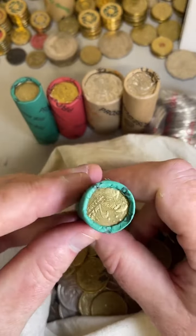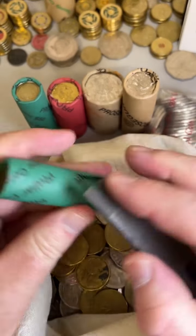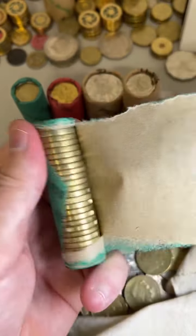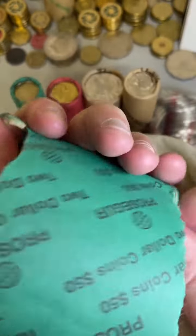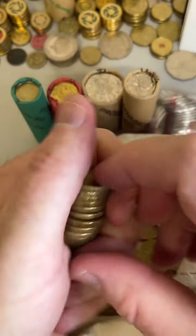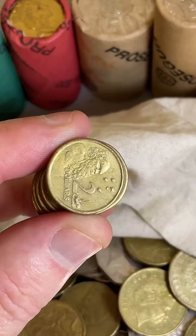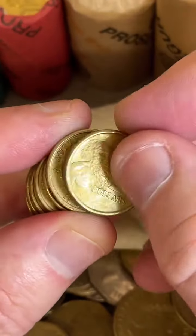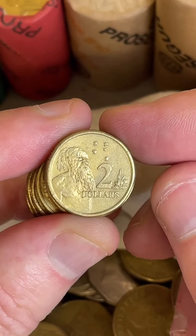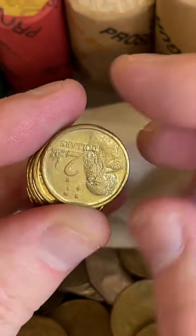All right, guess how many HH coins are in this roll? 25 coins to search. The HH coins, the 1988s and 1989s, they've got a little HH on them. They made a lot of them, so they're not usually worth anything more than face value. But it's just an interesting little exercise. We'll see how many we can find. You can guess in the comments. I'm going to guess 3. I'm going lower today with my guess.